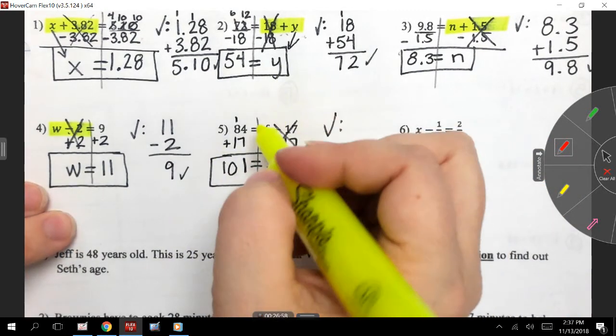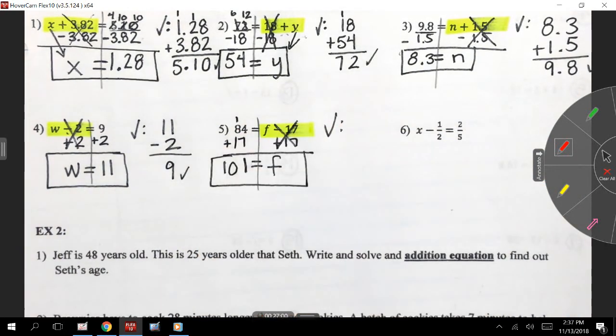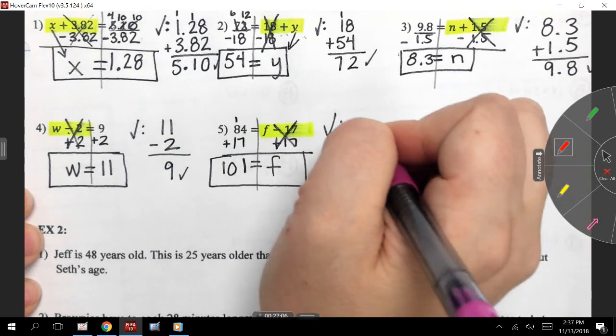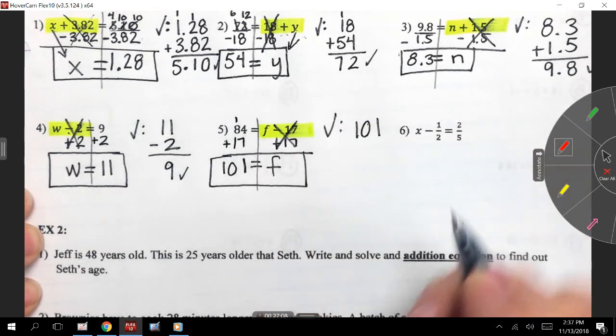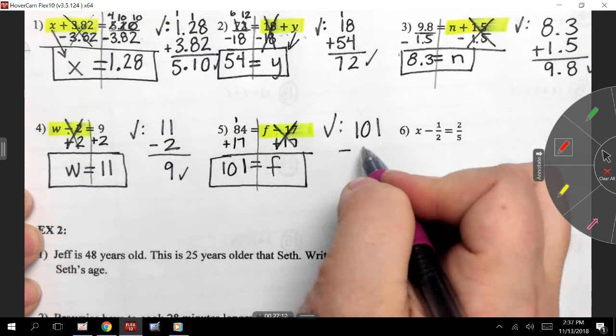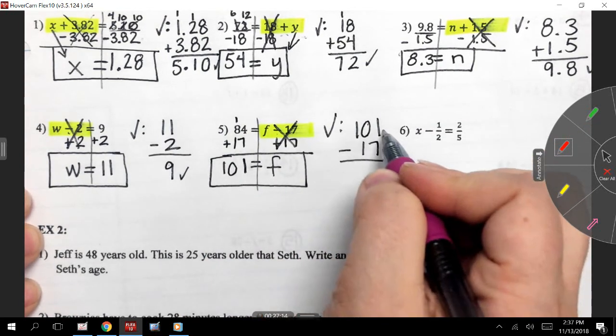How am I going to check that? Jay. 101 minus 17. Exactly what the problem said. Perfect. All right, 7 minus 1.